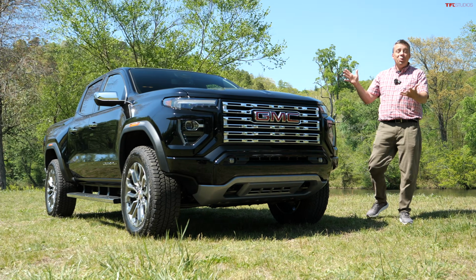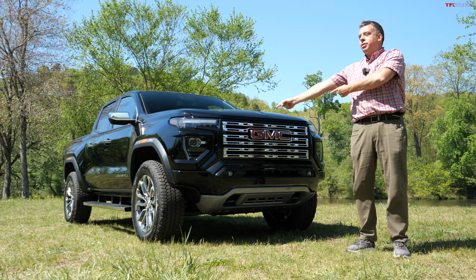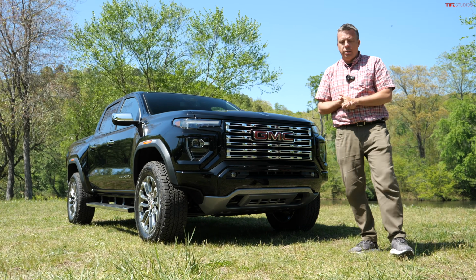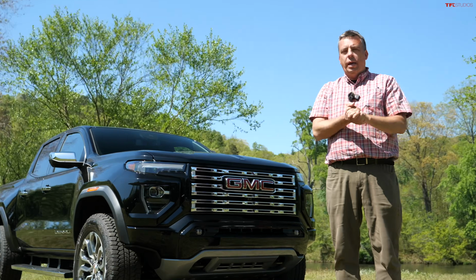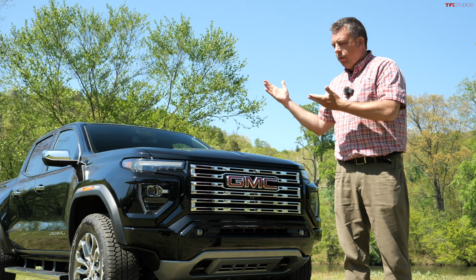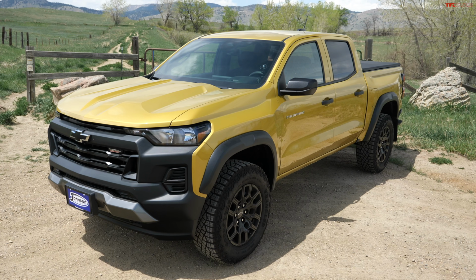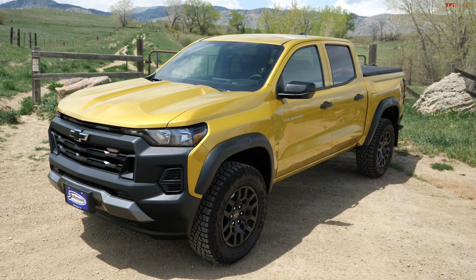This is the all-new 2023 GMC Canyon, and this is not just any Canyon, this is a Denali edition. But you have a decision to make with new pickup trucks, which one to buy. General Motors just unveiled this, the new Canyon, but there's also the all-new Chevy Colorado. So how do you know which one to buy?